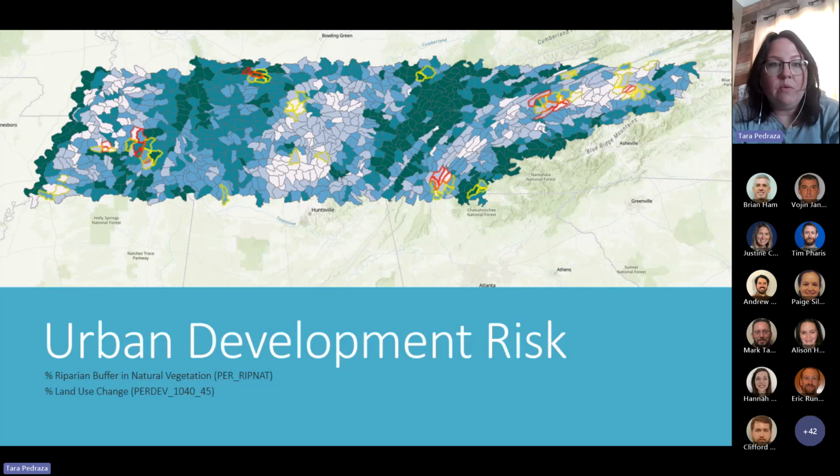So this map here was looking at the land use change, which are the HUC 12s that have the outline of dark red or orange, right? Those are the ones experiencing high levels of land use change. And then those areas that are darker, like I said before, are those that have a higher percentage of riparian buffer in natural vegetation. So those are the high quality riparian buffer areas.